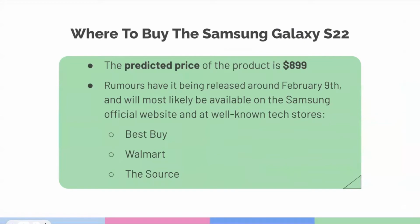Where to buy the Samsung Galaxy S22? Firstly, the predicted price of the product is $899. Rumors have it that it is being released around February 9th, which is coming up, and will most likely be available on the Samsung official website, as well as at well-known tech stores that have previously been selling these products or related Samsung products, including Best Buy, Walmart, and even The Source.